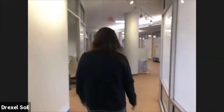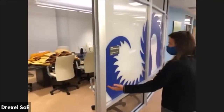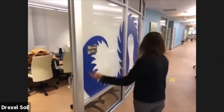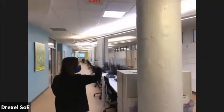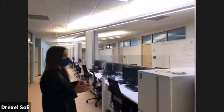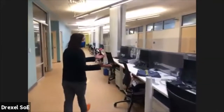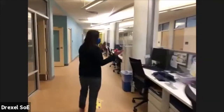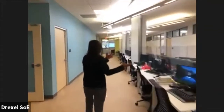You'll see that we have one of our conference rooms. This is called the Dragons Conference Room. We have 3 conference rooms in total. This is one. When you look down this long hallway, you'll see on the right, we have administrative staff offices. They're the directors of their various offices. And down the middle here, you'll see that we have a lot of computers and desks. These are where the PhD students sit and do their research and their work.